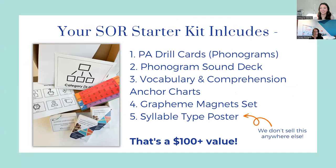Yes, so it's so fun. I think in this digital era, it's so fun to get things directly to your door. So in the starter kit, you will get a PA drill card deck, super fun to be able to incorporate into your instruction. You'll also get a phonogram sound deck that has all of our phonogram patterns that you can use within your instruction for your students that targets both the phonograms as well as the affix patterns or the morphology that you might include into your instruction as well.